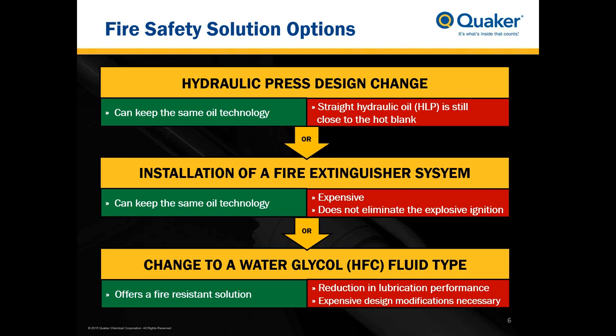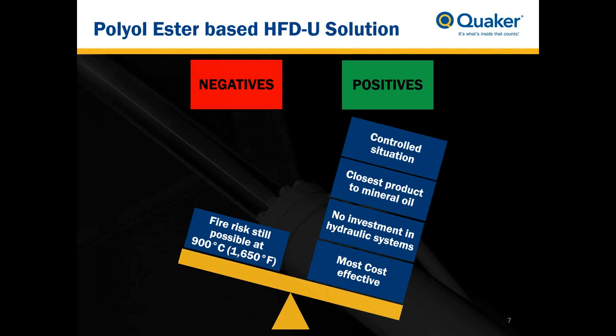The fourth option that they evaluated was the use of a water-free, fire-resistant hydraulic fluid, polyester-based, HFDU. We don't hide that at 900 degrees, everything without water burns to some extent. But there is a big difference in how it burns compared to the explosive nature of a mineral oil. Later on, I will show you some videos and snapshots to explain it in more detail.